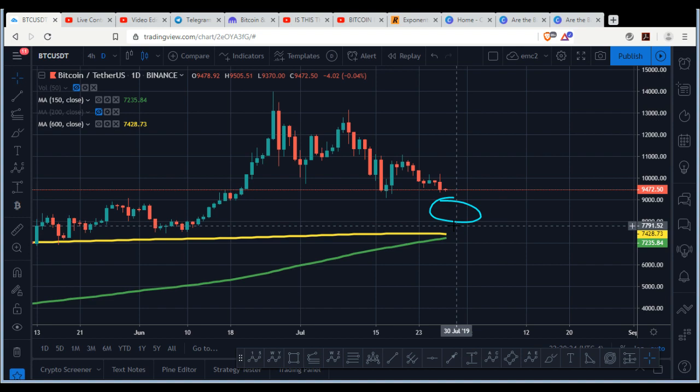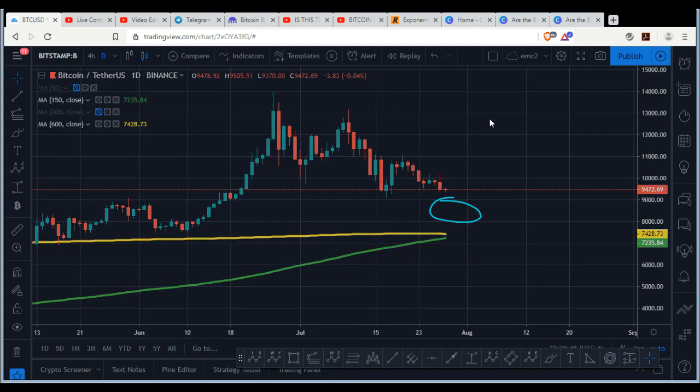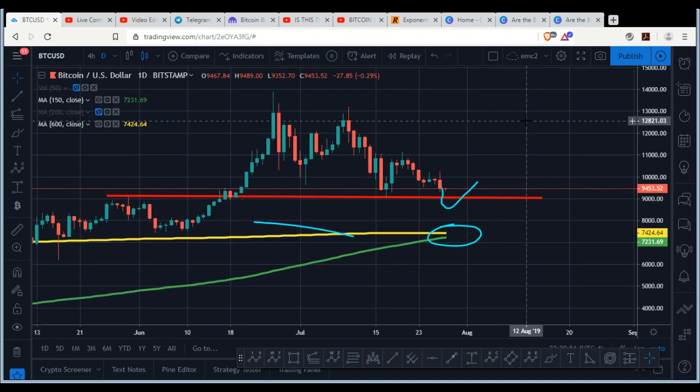Is it looking like a sell-off? The 21 EMA on weekly. Let's take a look at it. Yeah, we're just analyzing what's going on. We're not trying to push the price to the upside.